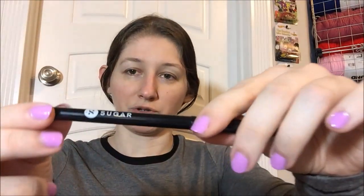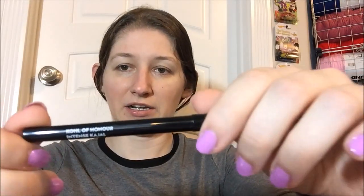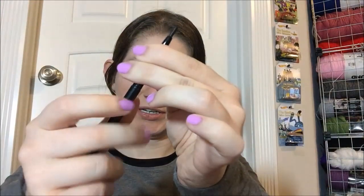Good job, self. Okay, so we got the Sugar Cosmetics logo over here. Coal of Honor. In the blackest black. This is just like the Avon pencil sticks that twist up. It is exactly like them. You just twist up the tip, or twist it down, whatever you want to do. Please don't break, or I'm going to cry, but I want to show you guys how much is in it. Okay, that's about as far as it goes. So that's actually a very good amount of eyeliner.